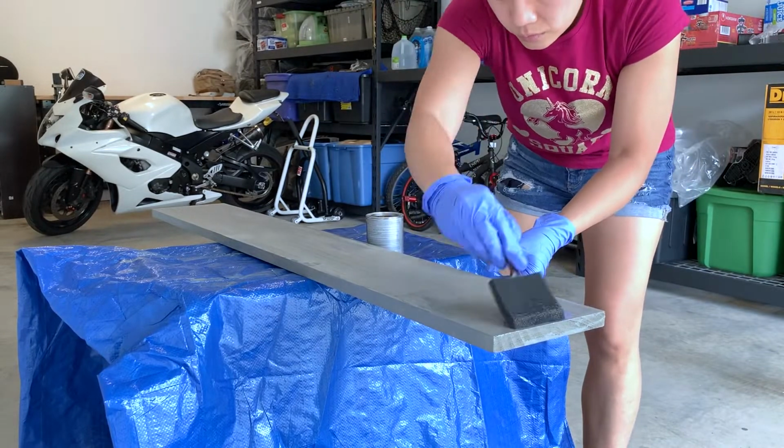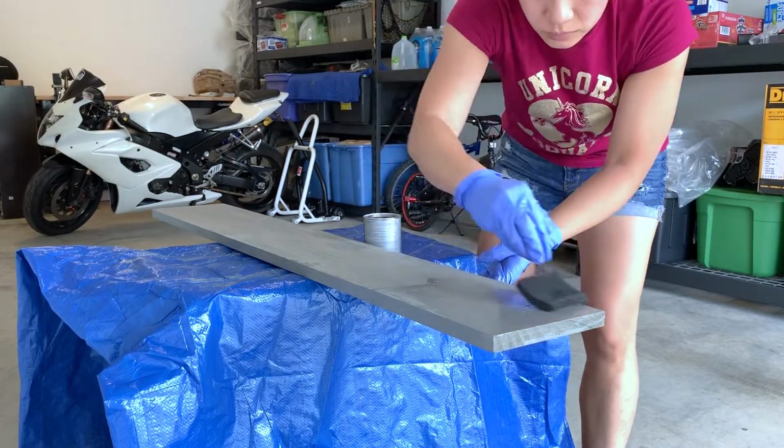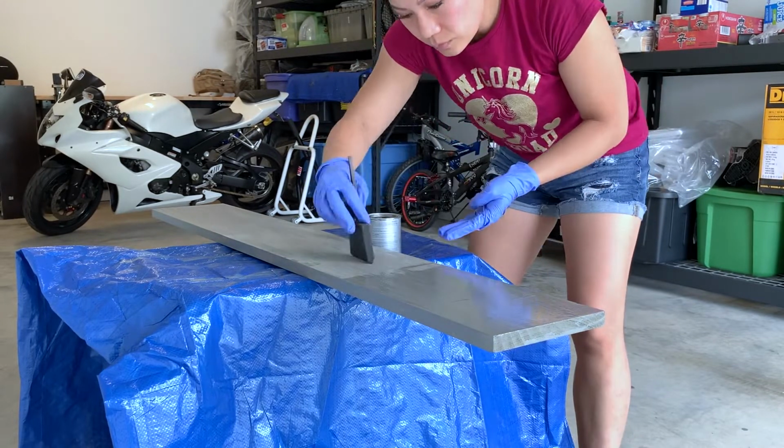Here I am in 100 degrees of humidity adding the finishing gloss to this board. This will be part of my next project. Can you guess what it'll be?